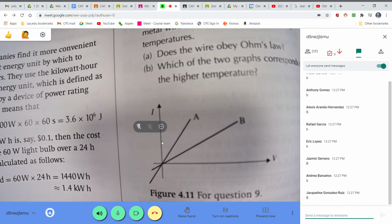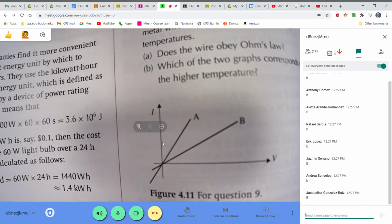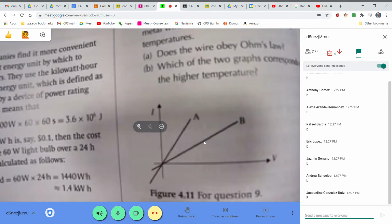If you don't hold something constant, I don't know how you're going to figure it out. It's just not going to work out. You need to hold something constant, and then you can make a fair comparison between the two wires. So if the resistance is V over I, and I'm looking at both wires at the same I, then it just comes down to whoever has more V.